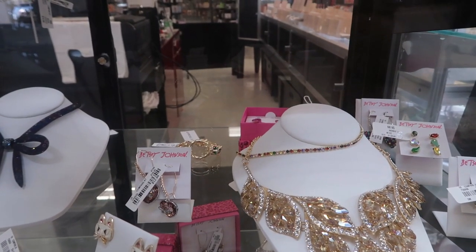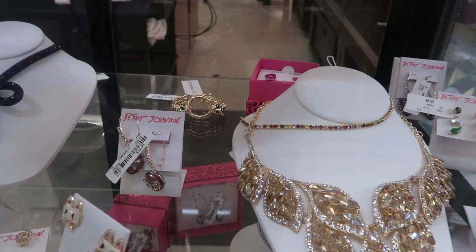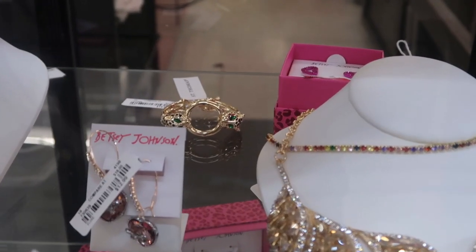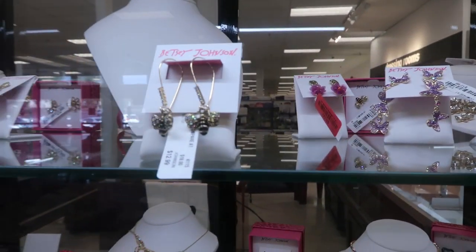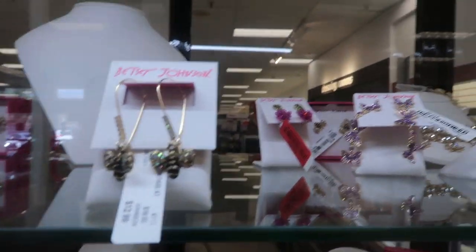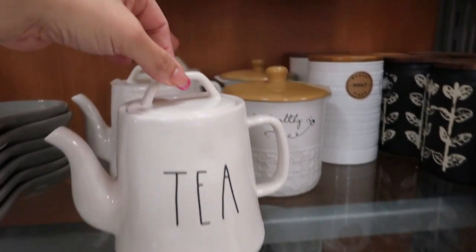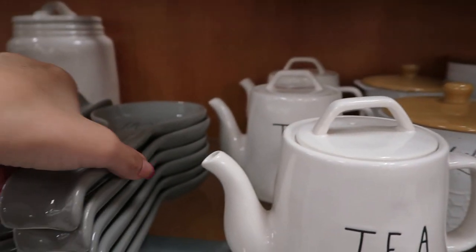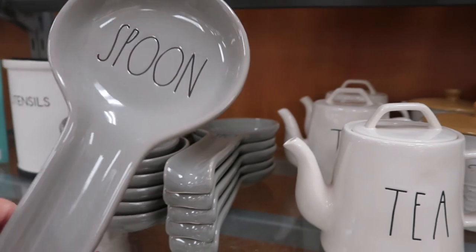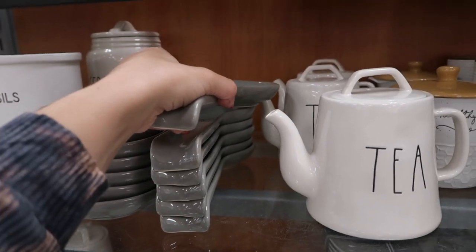I like that little bracelet. It says St. Thomas. It's $14.99. And they have the little bees for $9.99. And then the dangles for $12.99. And I'm seeing some new Ray Dunn. So this little teapot is $12.99. It has the little lid. And then I'm also seeing the spoon rest for $7.99 in the gray.